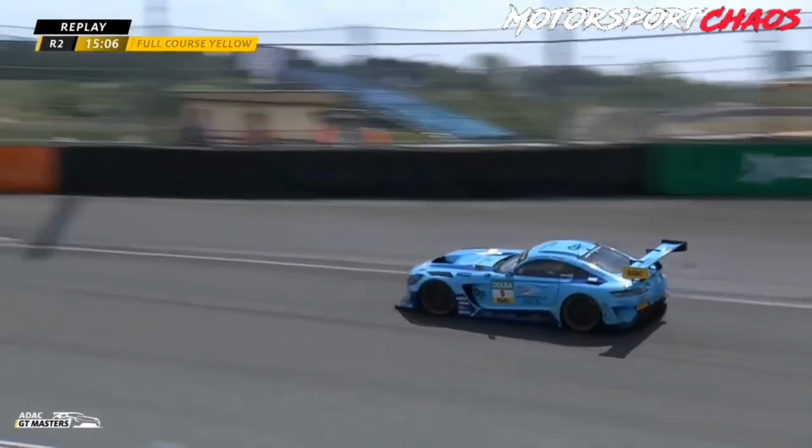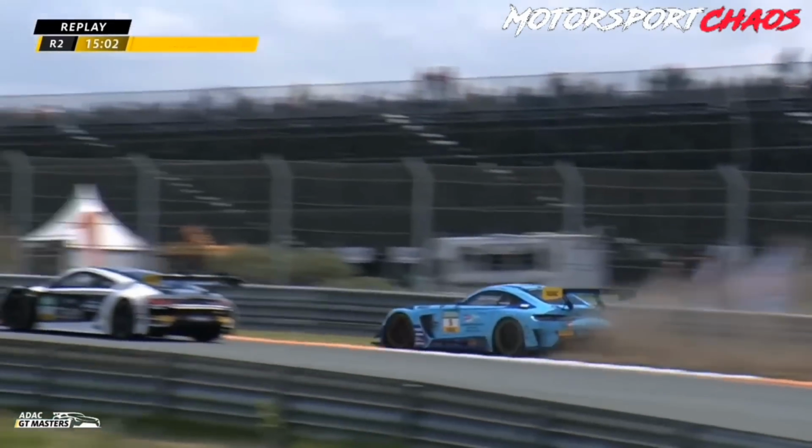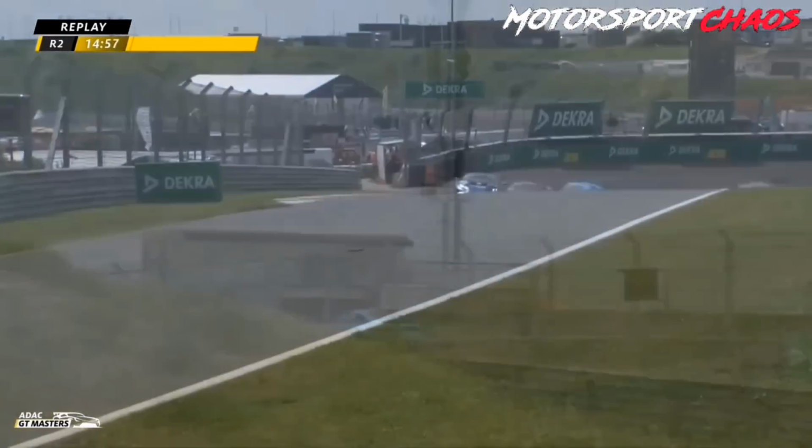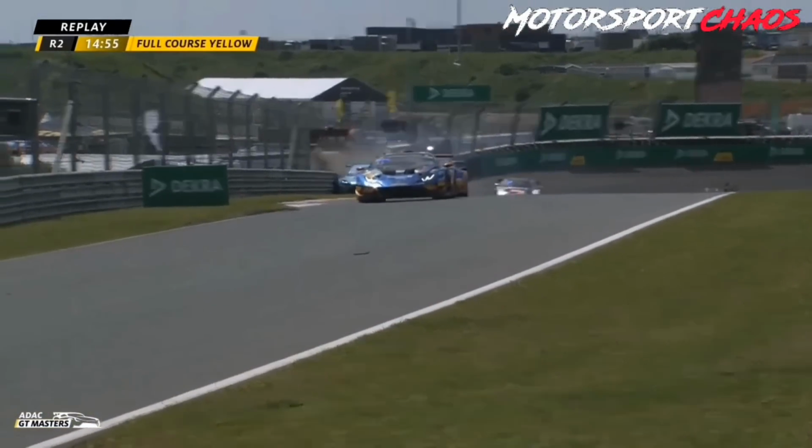Are we going to get a replay of what happened? Oh. Bit of bodywork flies off there. Understeers. Does he get the barrier there? I think he had a flat. I reckon the tyre exploded and then he went off into the barrier afterwards. That's what it looked like to me.